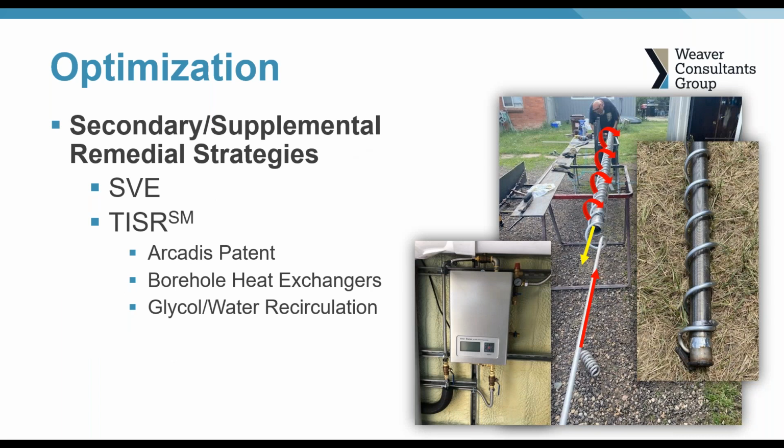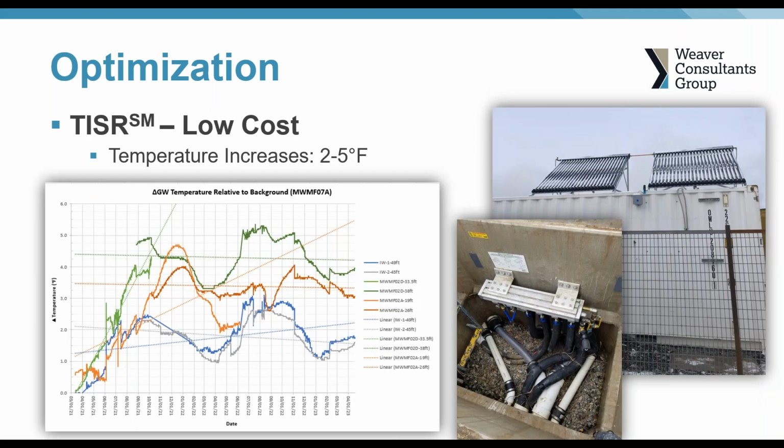And then we've also employed a lot of secondary and supplemental strategies, such as SVE systems and this thermal in-situ remediation system. It's in essence a residential solar-powered water heater that cycles and distributes a glycol water mixture to increase the temperature. What was on the previous photo were the heat exchange coils around one of the monitoring wells during fabrication. So this TISR system, these are pretty low cost, and it really helped us with this site in increasing some of the kinetics by raising the temperatures anywhere from 2 to 5 degrees. Other sites where bio is employed, we've seen these temperature increases even higher.